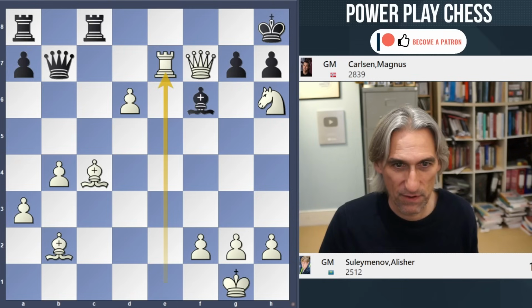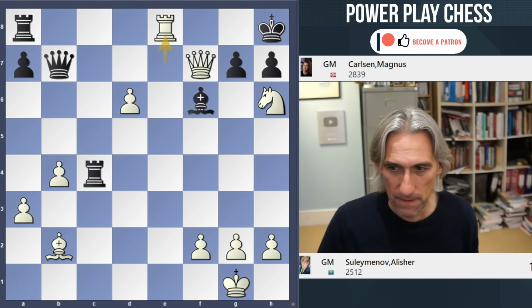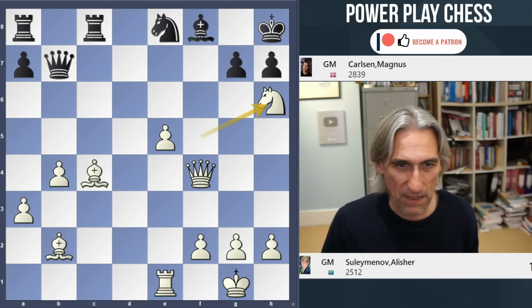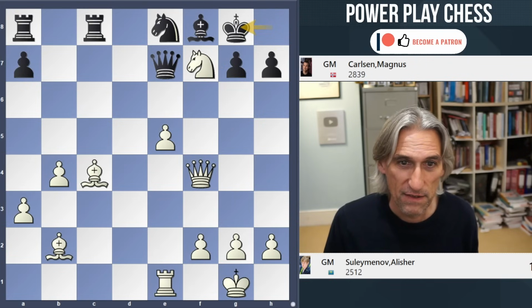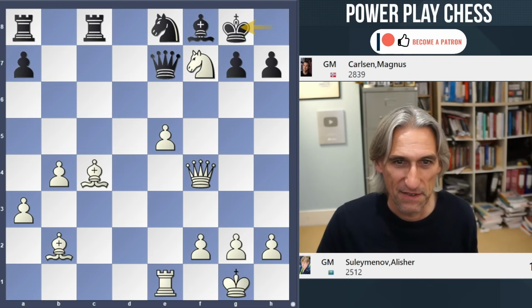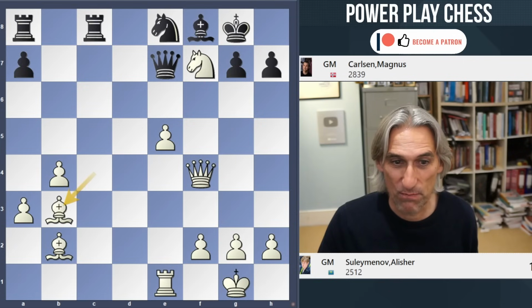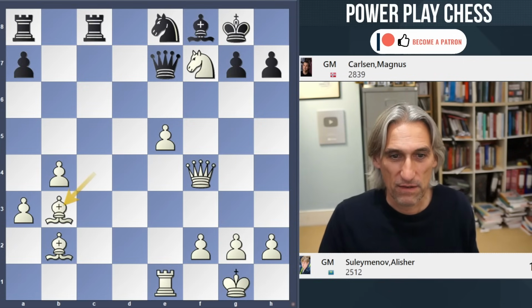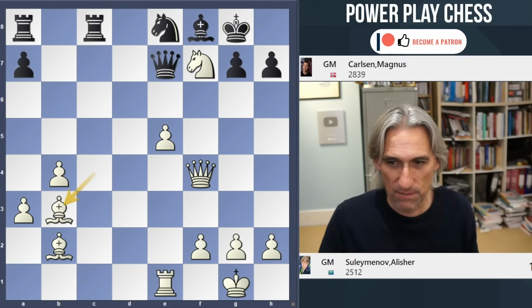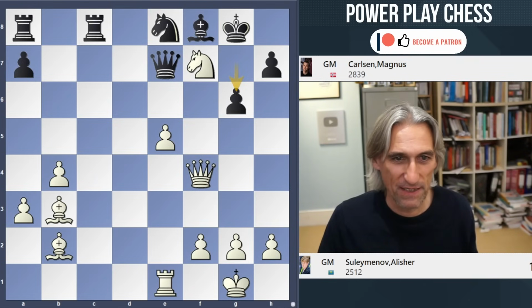Threatening this one, for example, threatening the queen. And if rook takes bishop, well, that leads to mate. And finally, what about queen e7? Okay, let's give a check. Well, just to put the king on that diagonal is pretty bad. And you can just play bishop b3. I mean, white's pieces can't be touched here. Completely invulnerable.